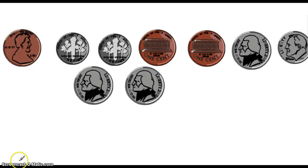This time I'm going to use the strategy of writing the value of each coin on it. This is a penny worth 1 cent, a dime worth 10, a dime worth 10, a penny worth 1 cent, a penny worth 1 cent, a nickel worth 5 cents, a dime worth 10 cents, a nickel worth 5 cents, and a nickel worth 5 cents. Now I'm ready to count. I'm going to cross off each coin after I've counted it.